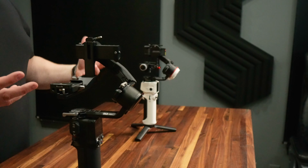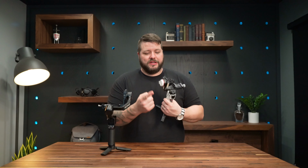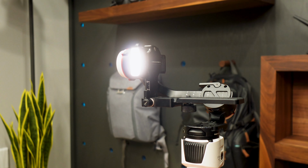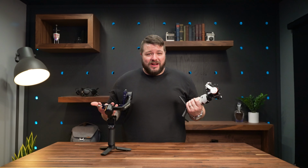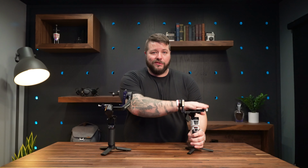Lastly, they also have a couple of their own features that are different than other gimbals. This one has a light on it, which is really cool. There's a microphone attachment you can do. There's some other cool things you can do with this one. Honestly though, I thought I'd use the light. I don't. It doesn't really matter a whole lot, but if you like that, then you like that.